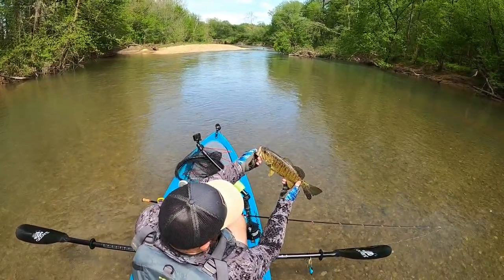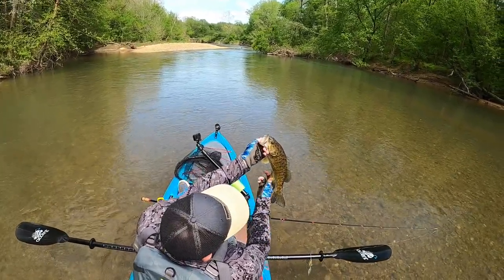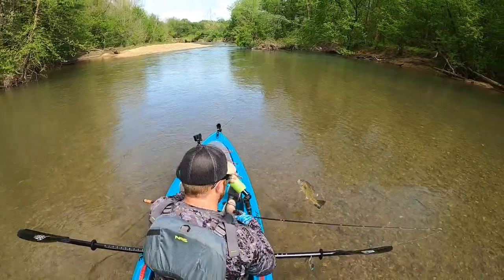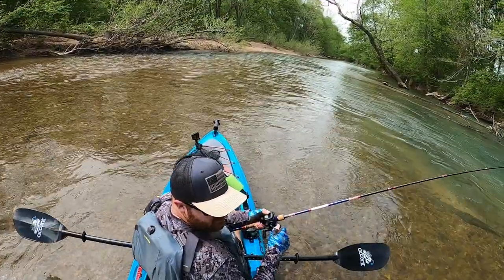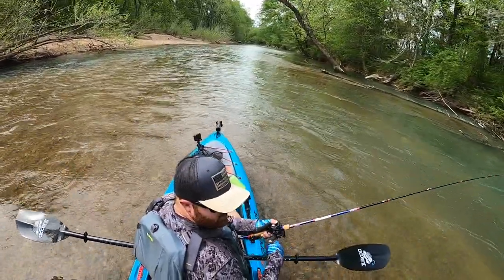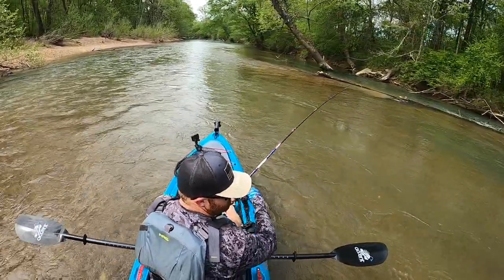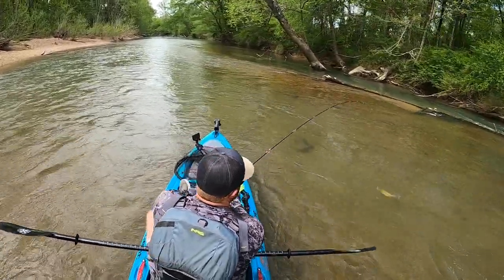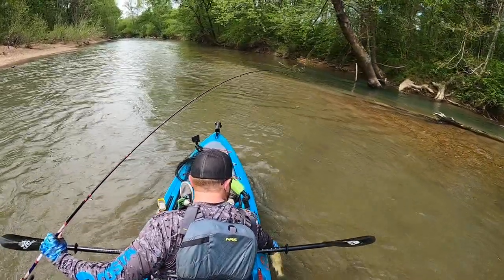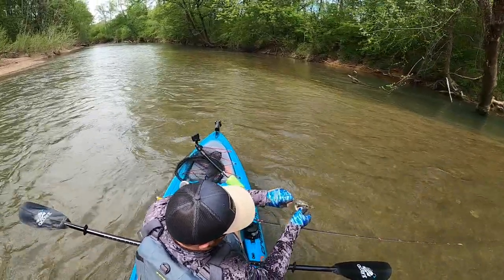Beautiful smallmouth. Dropped that anchor, held my position, and gave me a good fight. It's probably a 14 inch one. Fish on, fish on. In a pickle here. Come on, baby. Come here, baby. Gotcha. Looks like a 14.